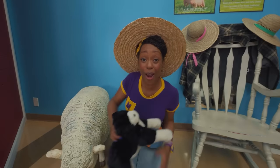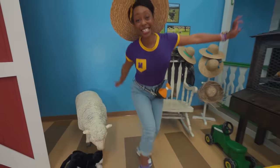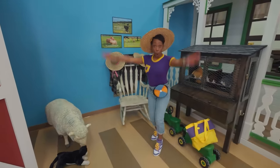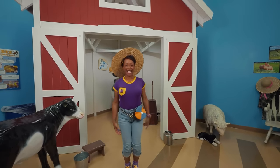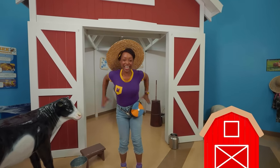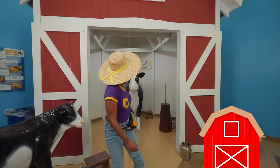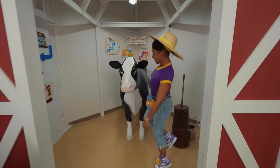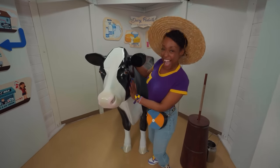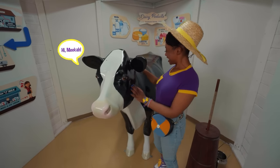Hey, I see a barn over there. Let's go see what's inside. Woo! Whoa, check it out. A big red barn. What's that? There's a cow inside! Let's say hello. Hello, cow. I'm Meekah. Nice to meet ya.